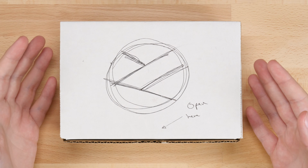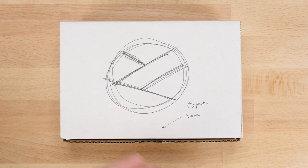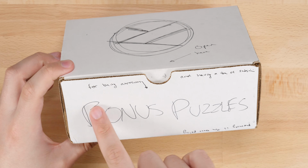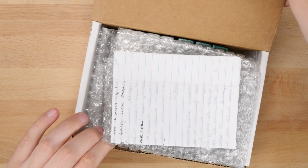So this is the other box that was in the package that came with this corner turning icosahedron puzzle, which I just made a video about. So in here is some extra stuff that he wanted to send. It says bonus puzzles for being awesome and having a ton of subs. So let's go ahead and open it up and see what we have in here.